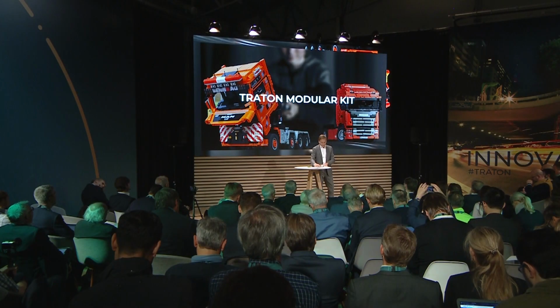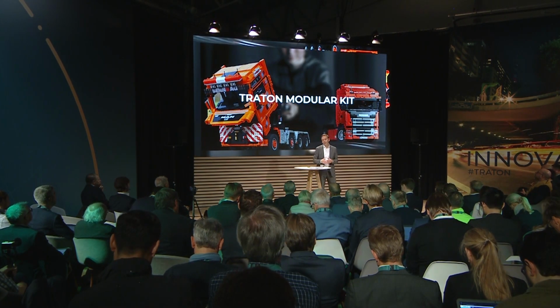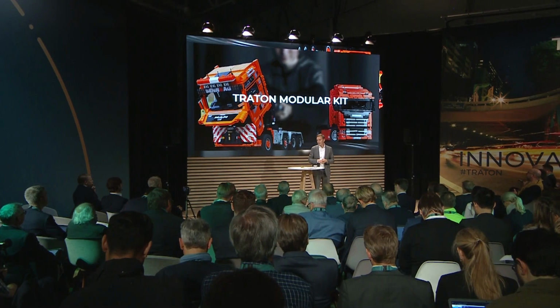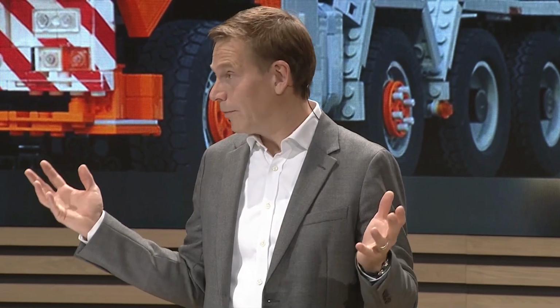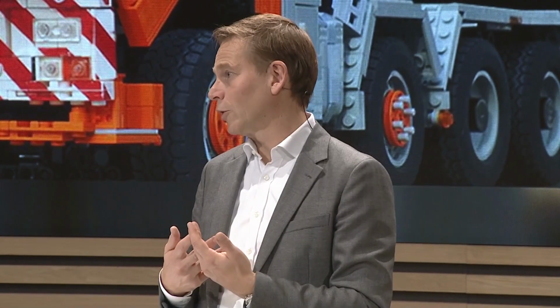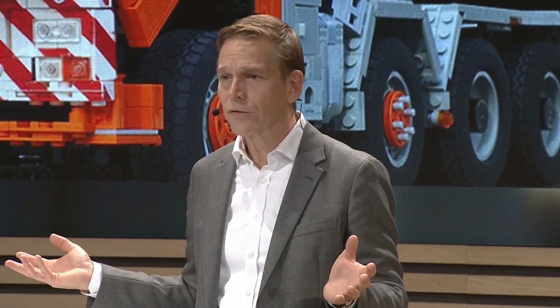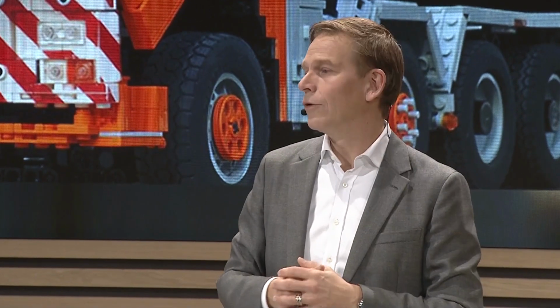So the beauty of TRATON is that within our brands, we have that already embedded. Scania, since forever, MAN and Volkswagen since many years. And the trick now and the challenge is to combine that into what we call the TRATON Bygglåda, or the TRATON modular system. Not for all components, but for the main components where it's relevant.